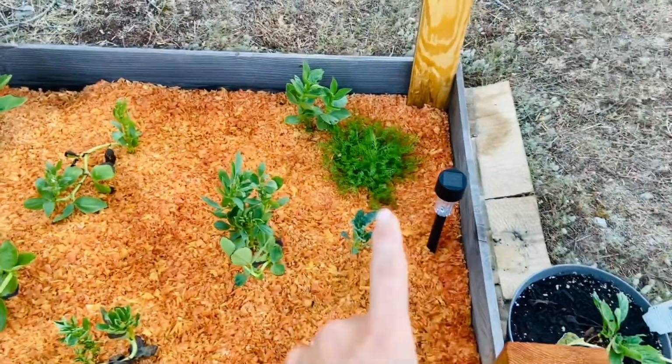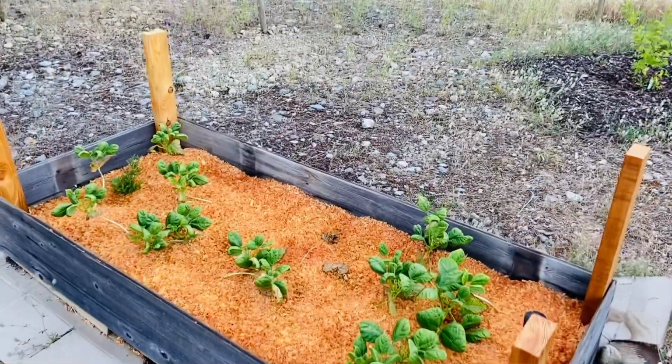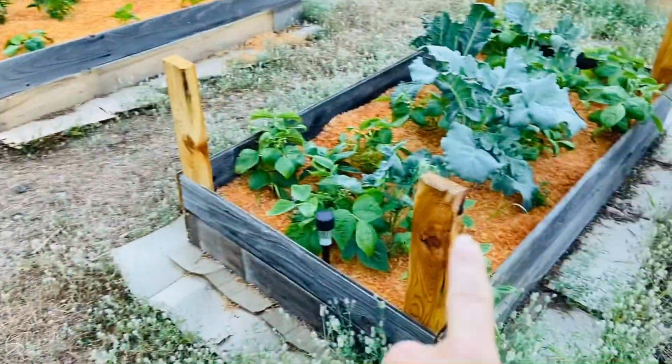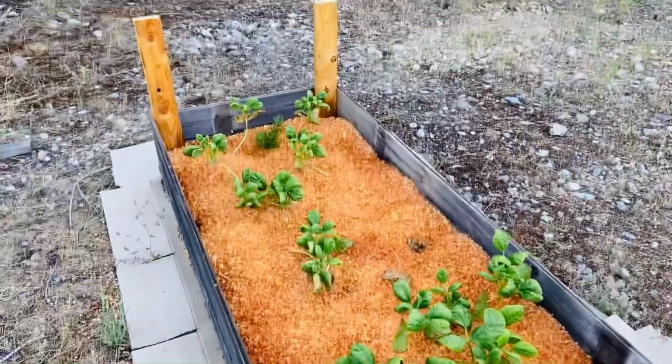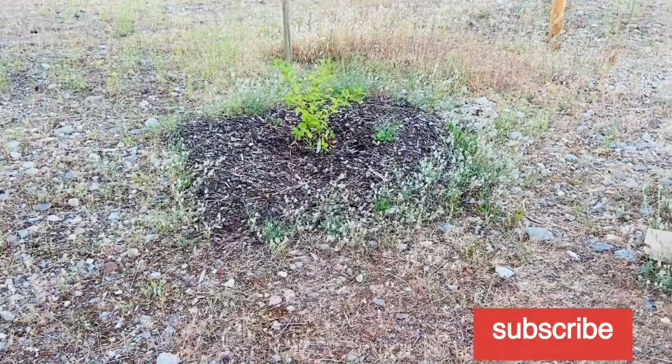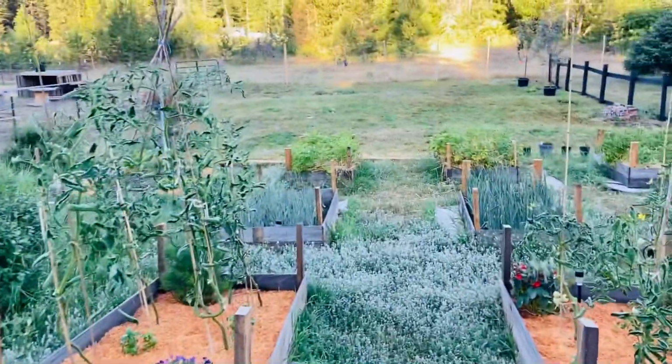I've got some chamomile and another kale in here. And then these are the pinto beans. These are kidney beans. Pinto beans are in here, and they've got a little hyssop over there, and then another cherry. And then I wanted to show you guys over here what the plan is.